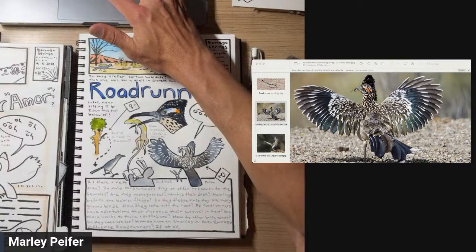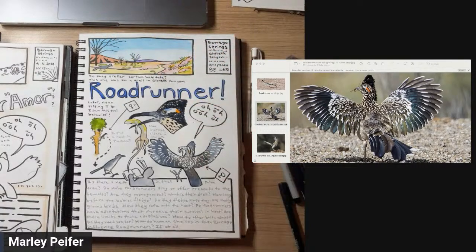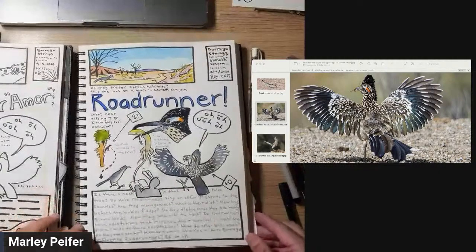Oh, Amy's here. Ooh, love the desert. Yeah, it was supposed to be really hot here today, but ended up being better than yesterday. Okay, so I think I'm done with this page.